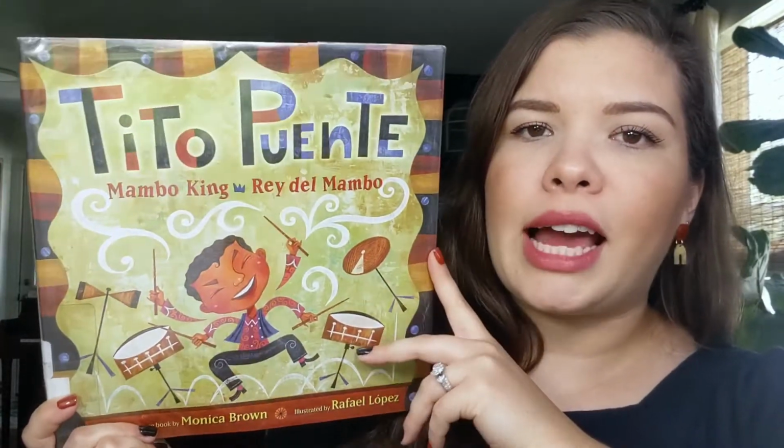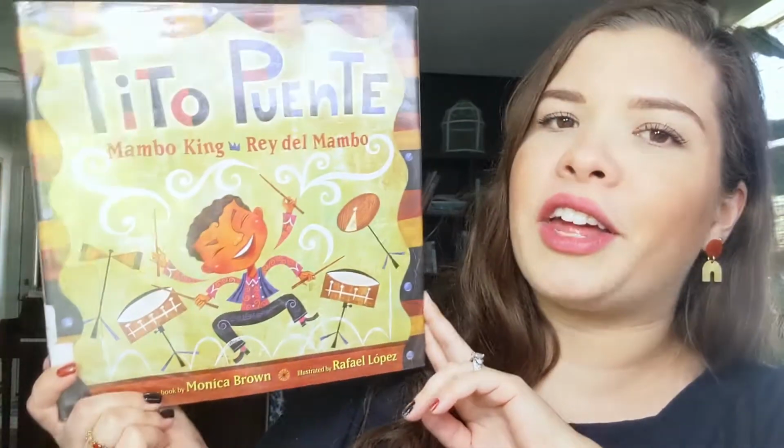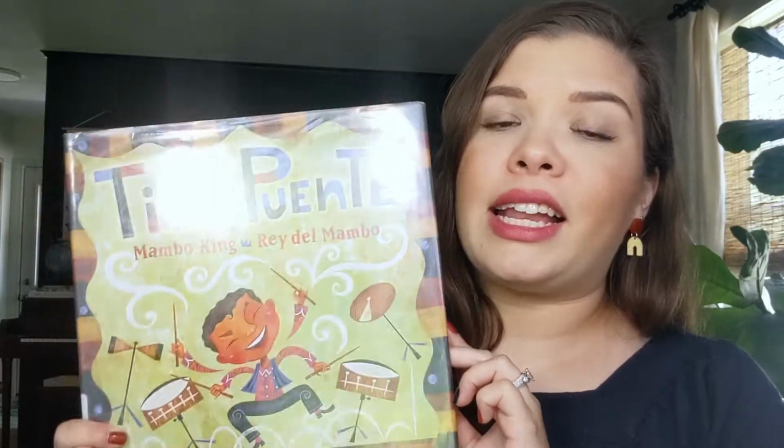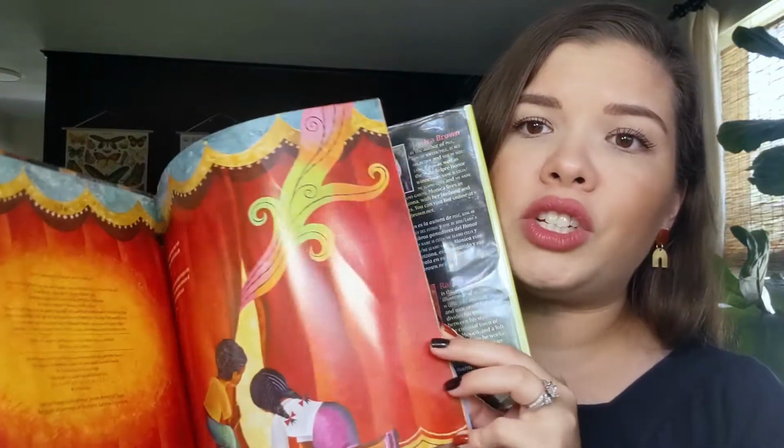And I think in my stack we actually have some winners of that award. The next book in my stack is Tito Puente, Mambo King, or Rey del Mambo. Again, this is a non-fiction picture book about a real musician.